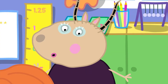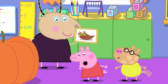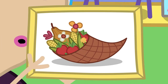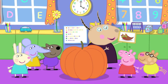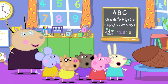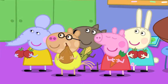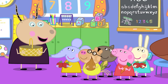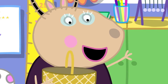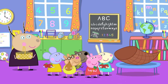Something else people do on Thanksgiving is make a cornucopia. Cornucopia what? That sounds silly. Cornucopia? It's a horn-shaped basket that holds fruits and vegetables that grow in the autumn. We're going to make one of our own. Thank you! Fresh fruits and vegetables are certainly things I'm grateful for. One story even says cornucopias can magically refill themselves. Ooh, can this refill itself? Sadly not.